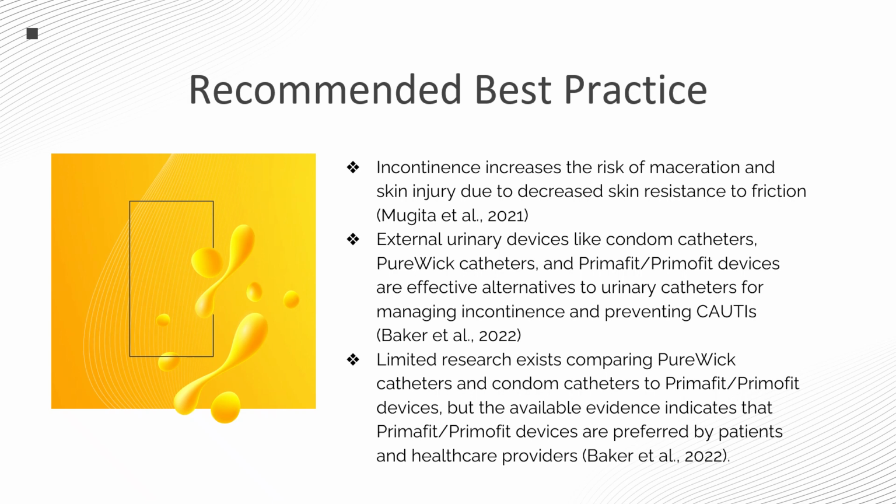At the facility I was working at this semester, we had an opportunity to implement this protocol, the PrimaFit devices, on the ICU floor for a limited amount of time, and it was found that the PrimaFit devices were actually very effective and reliable, even staying in place after a code situation.